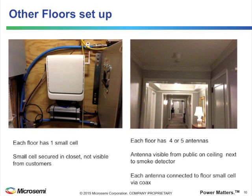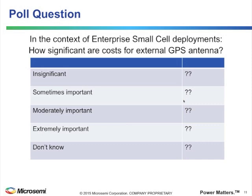I'm not showing here the grandmaster and where it's set. I focused on the small cells and the GPS antenna, but there's a grandmaster at the lower floor connected to these via Ethernet, and the GPS cable is connected to the GPS antenna outside. So it's a pretty involved type of setup.